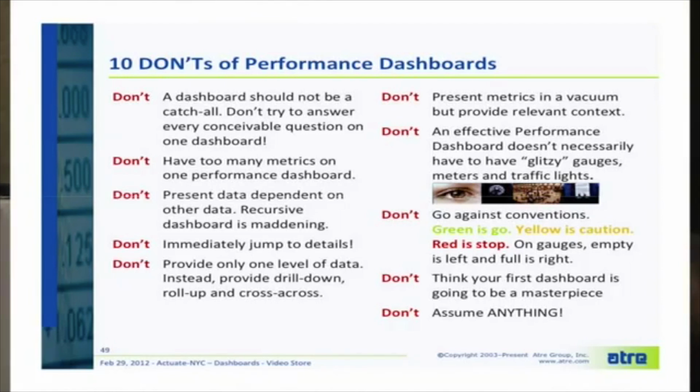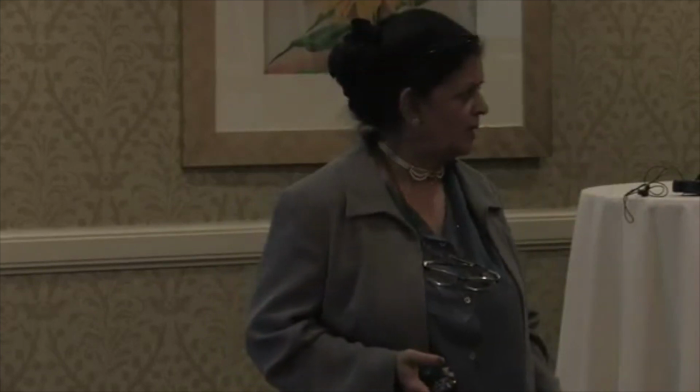Everything which is on the dashboard has to have certain purpose. Then don't go against conventions. Green is go, yellow is caution, red is stop. Don't change it. I have seen some people doing it.